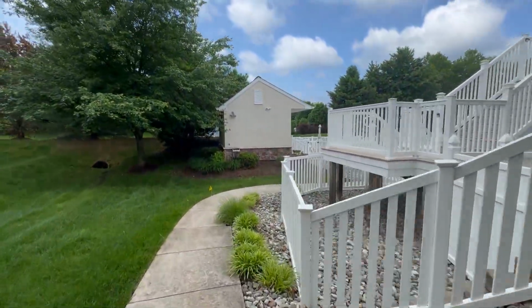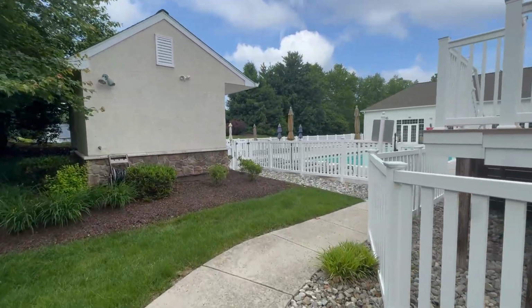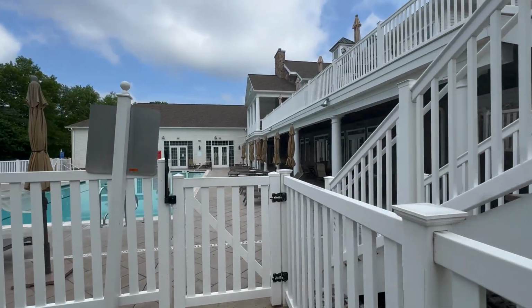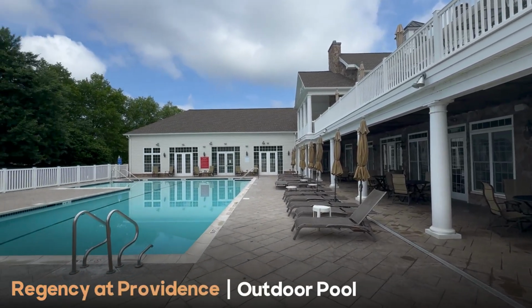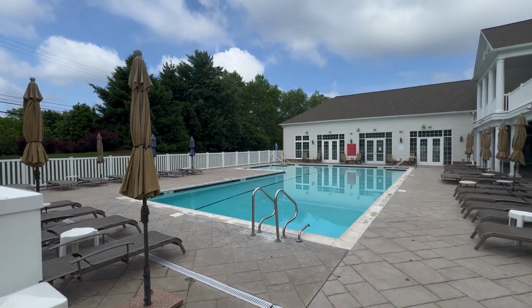Not the very close to the time of year. We're about 30 days away. It's end of May right now, so we're getting to the 1st of June, and we're getting really close to having summer pool weather. So in about a month, this is going to be packed with people, and they'll open that all up.